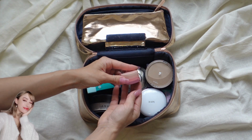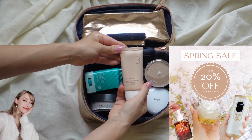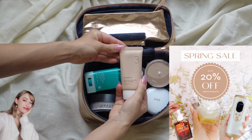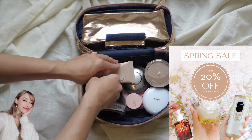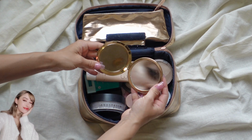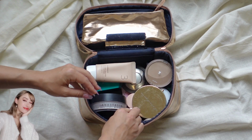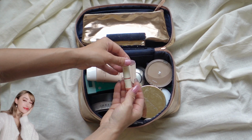And I've mainly been using this Numbunsin No. 3 Base Skip Tone Up SPF. It is a tinted SPF and it works amazing for me, and I've been using that every day. I always make sure to bring a nail glue as well, since I do have fake nails on right now. If one of them starts to lift on the go, I can easily glue it back down without it impacting my trip.